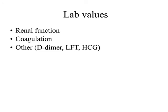An eGFR, if I remember right, the higher the better. Creatinine, the lower the better. But does that jive with what anyone else has seen? Okay, all right. It's been a little while since I've done an eGFR. I'm sorry, I should have familiarized myself a little bit with that.